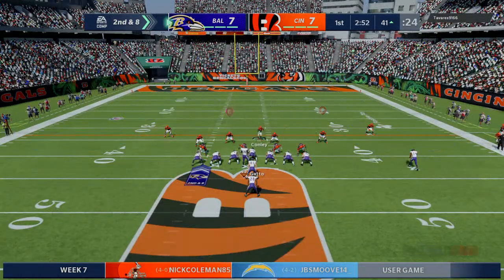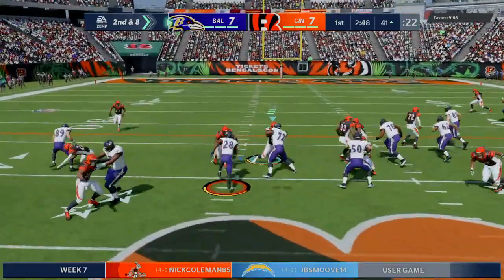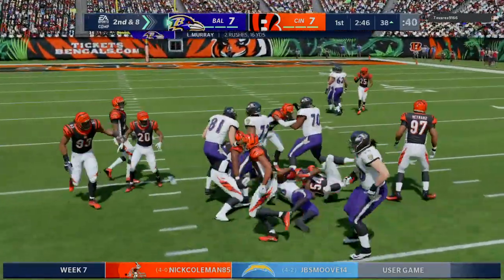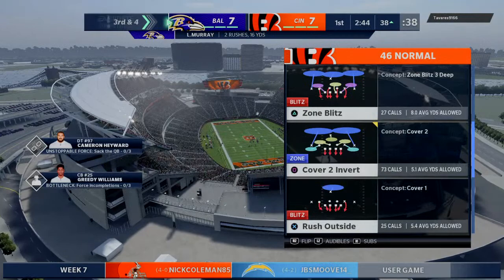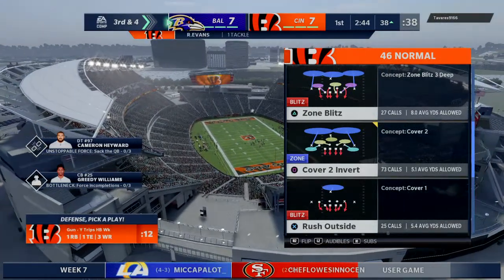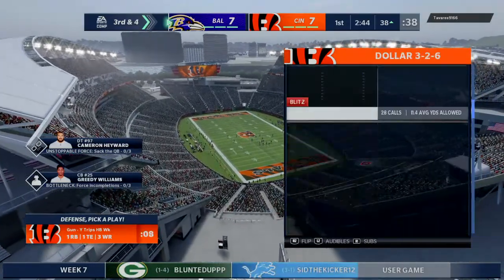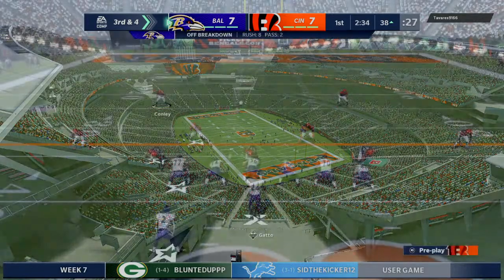Here's 2nd and 8. They keep it on the ground, but this time it's Murray. And the lane closes up quickly as he'll get about 3 down to the 38. The ball carrier. What a luxury to have a guy like this who can not only spell your starter, but can come in and keep drives going. It's 3rd down.